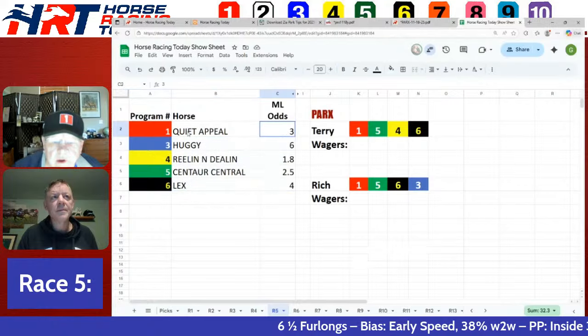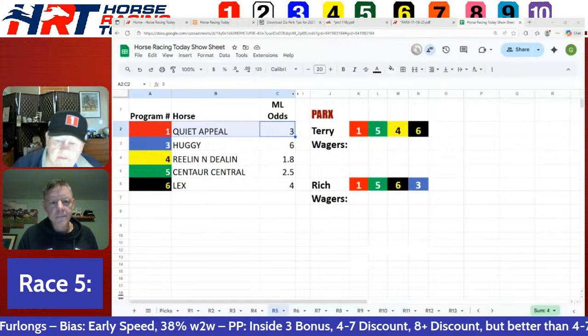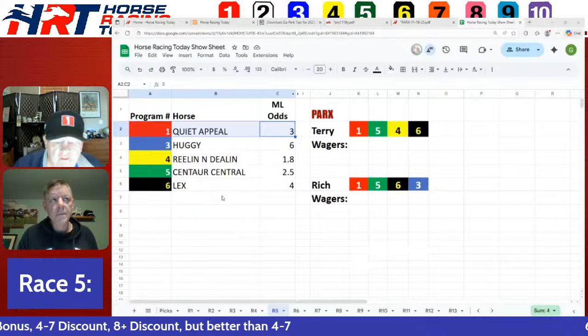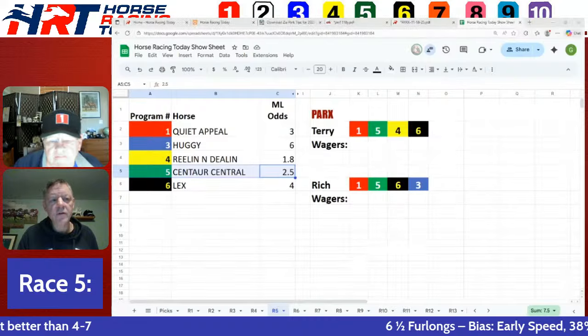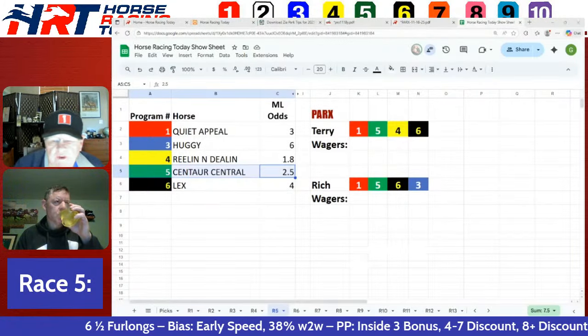I like the 1, Quiet Appeal. Ran second versus similar last race, rail post wins at a 19% clip, and has the best dirt speed of today's starters. Then I like Central, the 5, who won last race. Isn't Centaur like half horse, half person? Yeah, Centaur. Central won last race at Parx Racing and has a high percentage winning trainer.